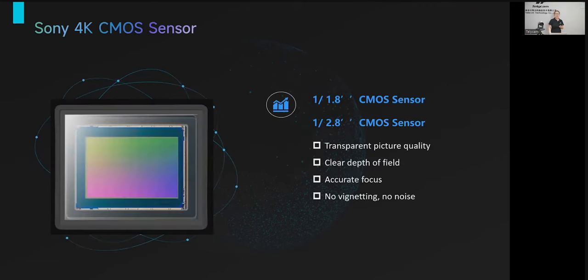The second one is that we use Sony's real 4K sensor. The 30x version is equipped with a 1/1.8 inch CMOS sensor, and the 12x version is equipped with a 1/2.8 inch CMOS sensor. As we mentioned in our last webinar on the full NDI PTZ camera, you can't really say which one is better, Sony's or Panasonic's sensor, but only that there is a different color style between them.